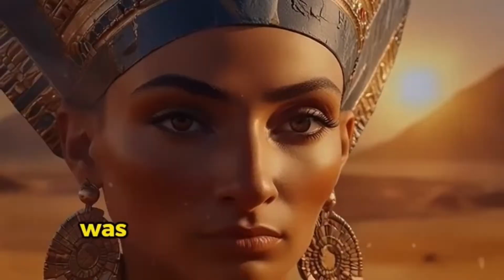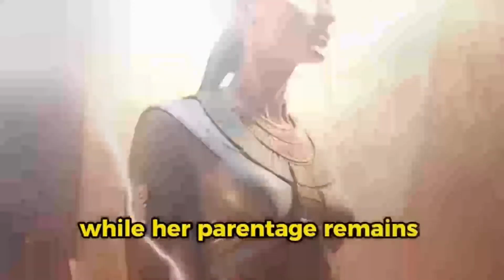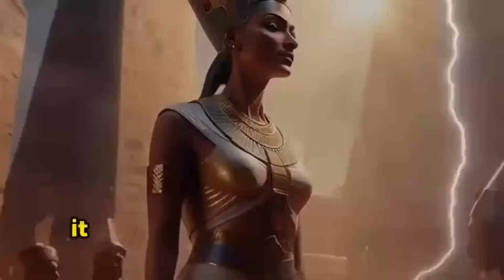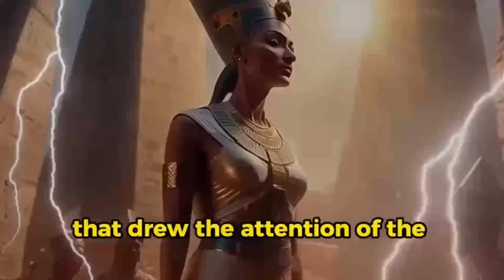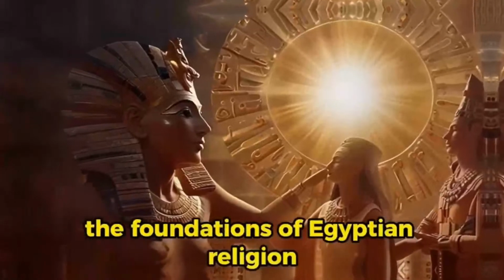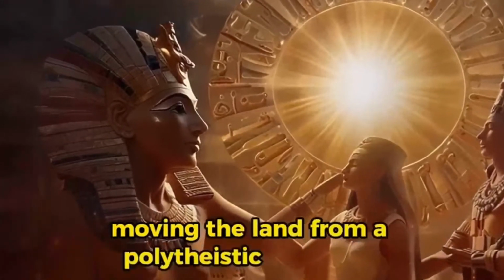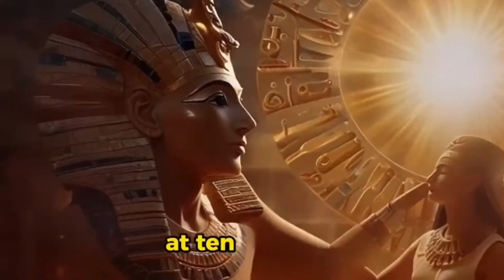Nefertiti, whose name means "a beautiful woman has come," was born into a world where beauty was power. While her parentage remains shrouded in mystery, it is clear that she possessed a captivating charm that drew the attention of the future pharaoh Akhenaten, then known as Amenhotep IV. They embarked on a reign that shook the foundations of Egyptian religion, moving the land from a polytheistic pantheon to a singular devotion to the sun god Aten.